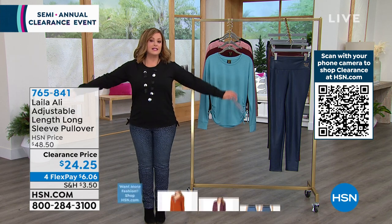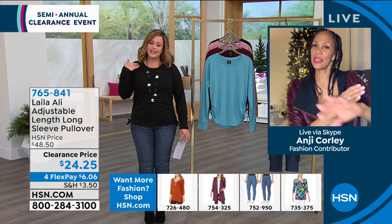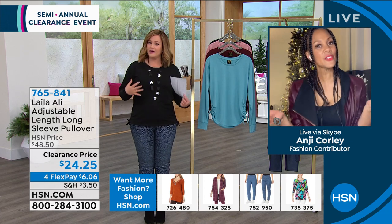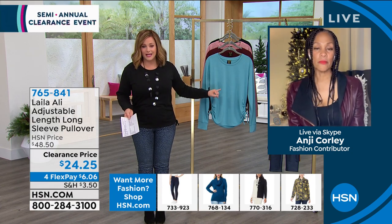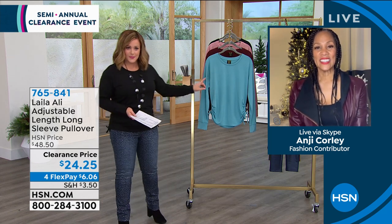I love the clean lines on it too, Angie, because you've got the full length sleeve, but you've got the nice clean neckline. So if you've got a lot of statement pieces, if you love to just accessorize, these are the tops. What an opportunity to spend money on them, right? Because these are the prices you want to pay for these tops.